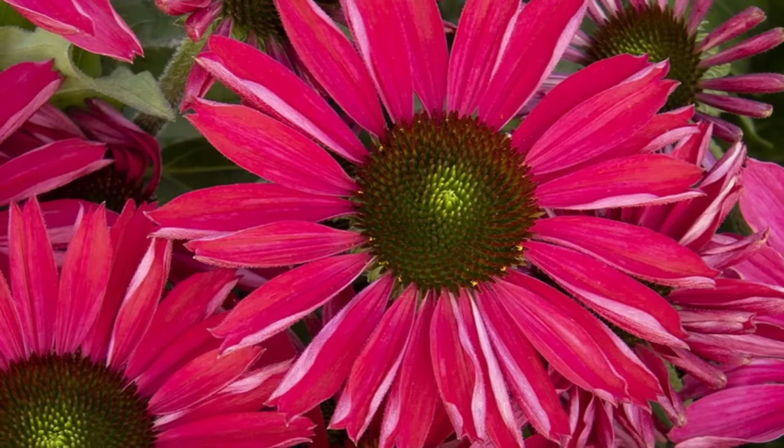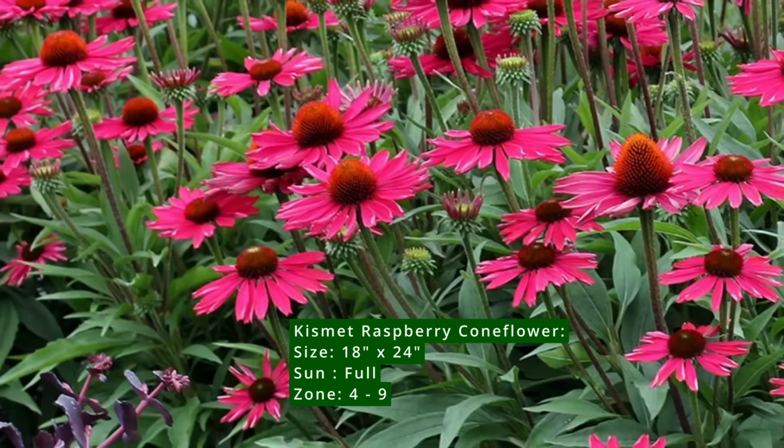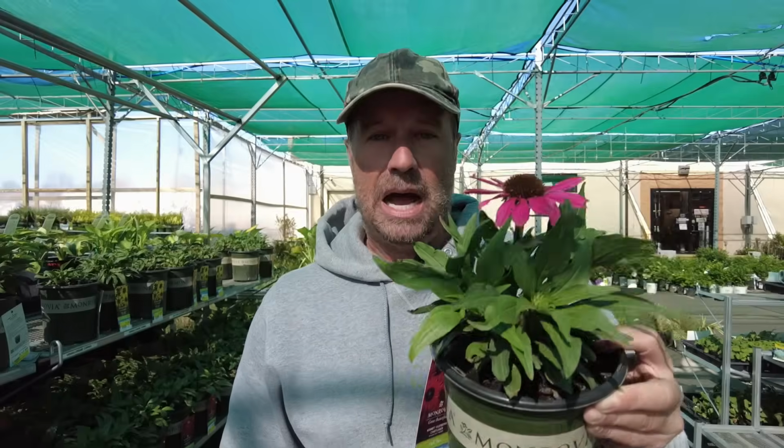Very cool. All right, now this one is Kismet, so that Kismet series Raspberry. And this one is an 18-incher, so this would maybe be middle tier if I didn't have any black-eyed Susans that I was gonna incorporate. This would be a real pretty one. I'm just a fan of all these cool echinacea. I'm a big fan. There's even some nuance to the purple echinacea. You'll find some that are a little darker pink, not so much purple, but more dark pink. And then you have some that are dark purple that are really pretty. So this one was the Kismet Raspberry Echinacea.